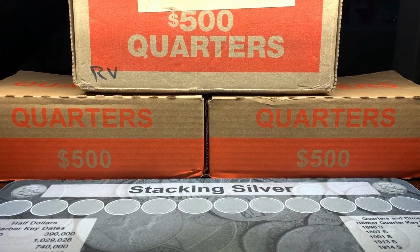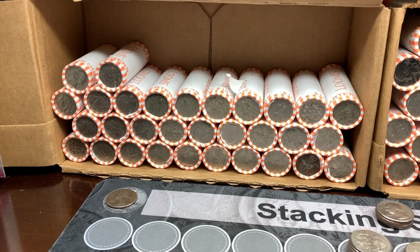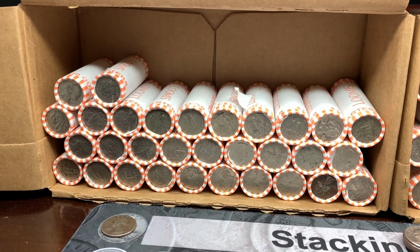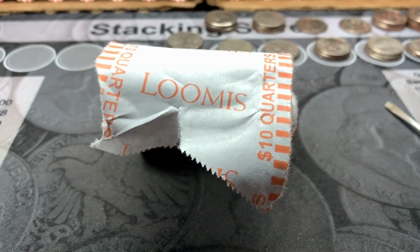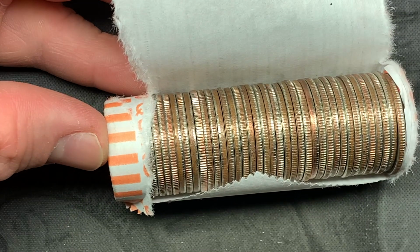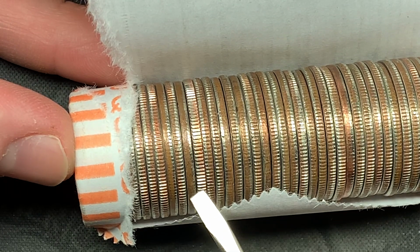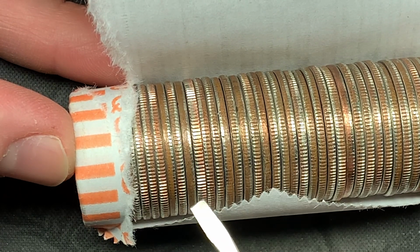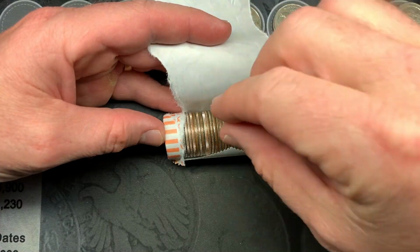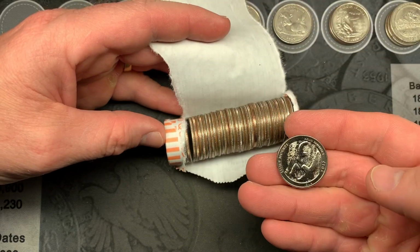So without further ado, let's get into these rolls. Well, we decided to do the Virginia box last, so we are on roll 18 of the first box, and we have our first good find. So I'm pretty sure we have another one of those San Francisco NIFCs, or maybe a proof. Right here, you can see it is thicker than the rest. The reeds look different than the rest. So let's check it out and see if it is.